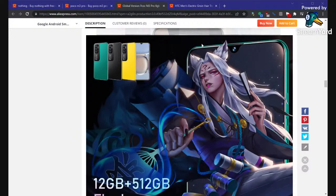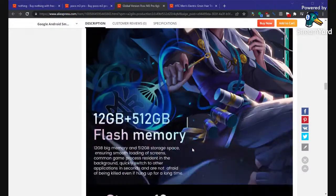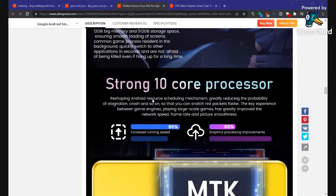So what? I get the Peacock M3 Pro. Is this gonna stick out? Does it have a 3D screen? I'm joking. I know it's just a cheap LCD display. Strong 10-core processor. I mean, strong 10-core processor. Reshaping Android's resource scheduling mechanism, greatly reducing the probability of stagnation, crash, and so on, so that you can snatch red packets faster. The key experience between game engines playing large-scale games has greatly improved the network speed, frame rate, and picture smoothness.